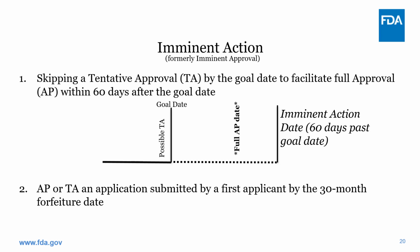The first situation is skipping a tentative approval by the goal date to facilitate full approval within 60 days after the goal date. This occurs in cases when FDA completes its work by the goal date and could issue a tentative approval, but a full approval could be issued within 60 days of that goal date. The logic supporting this use of the imminent action process is that issuing the tentative approval might not leave enough time for the applicant to request full approval and for FDA to complete work to issue the approval on the earliest possible date. This is a win for the applicant, FDA, and the patient. Another common situation relates to aligning the application to reach approval or tentative approval by a forfeiture date.